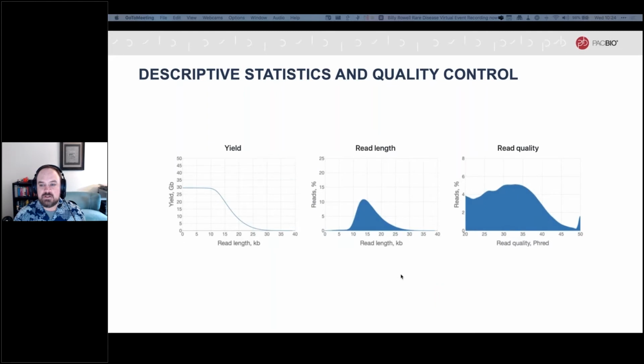Before variant calling, we generate some descriptive statistics and perform quality control at the run level. First, we calculate some statistics about each run, like the yield, read length distribution, and read quality distribution. In this example, we were creating libraries with an expected read length of approximately 15 kb, and we wanted a median read quality above Q30, or 99.9% accurate.